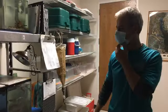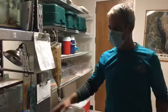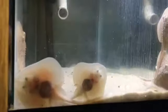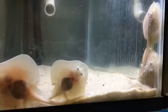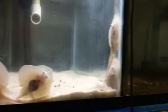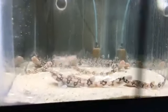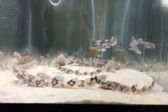We're going to start off by doing something kind of different here. Crippen was filming the little skates here in regular light, and I'm going to take one of the lids off. We're going to move over to the younger versions of the chain cat sharks, so you can see them in regular light. This is a regular LED light.